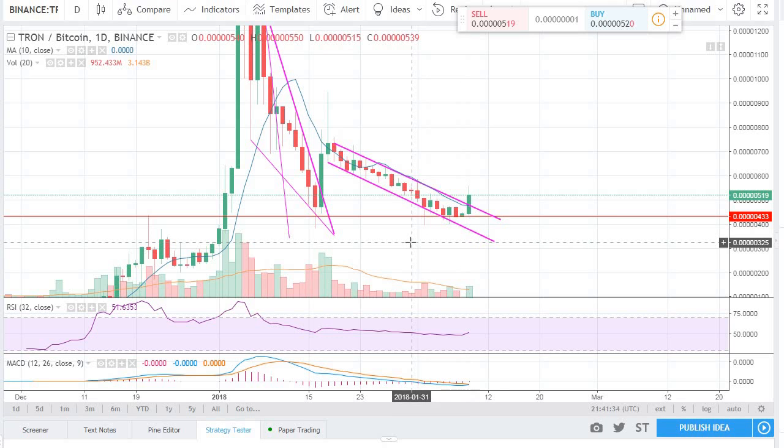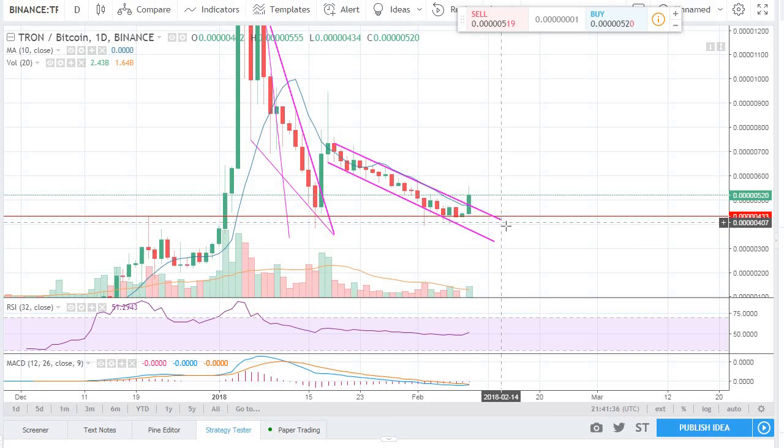We need to see the overall market improve. We need to see another positive green candlestick tomorrow, February 10th, and make its way toward the next resistance level, which is around 5 cents.